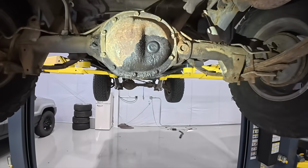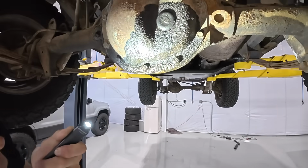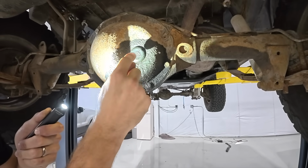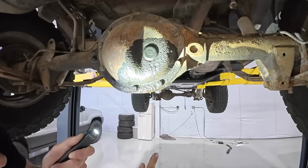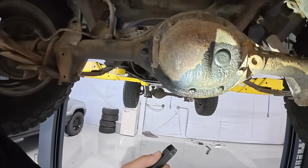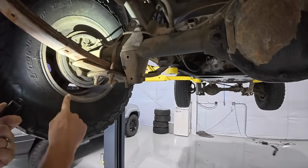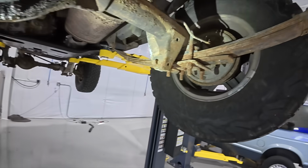Yeah, that back differential's very wet. We've got a fill plug leaking. Those are rubber, and they kind of shrink up over time. And then the cover probably is due for a reseal. But our axle seals are dry. That's kind of a good thing.